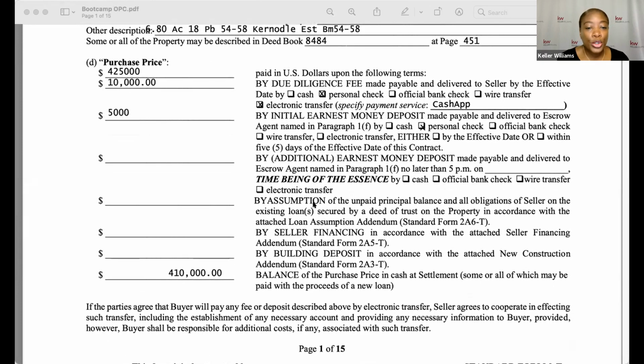All right, moving on to the next line, which is initial earnest money. This portion hasn't changed. We still have to specify how the earnest money deposit will be paid: cash, check, bank check, wire transfer, electronic transfer. The buyer has a choice, either paid by the effective date of the contract or within 5 days of the contract. So whichever suits the buyer and seller agrees to, we need to notate that.